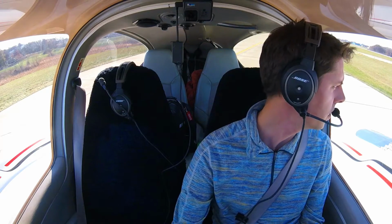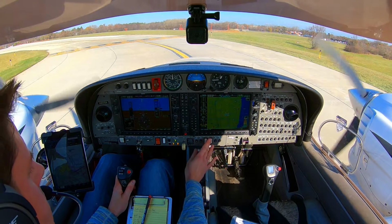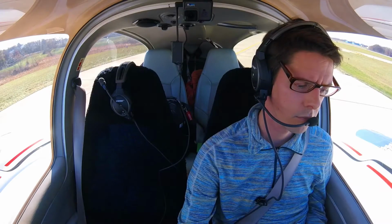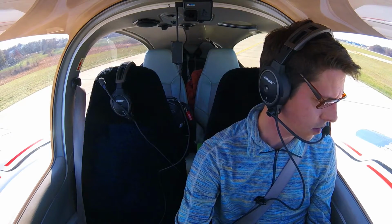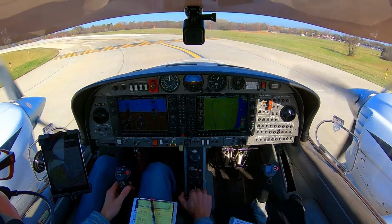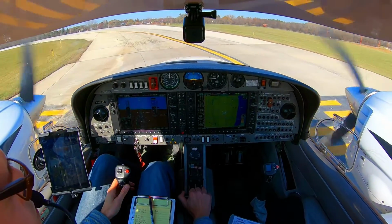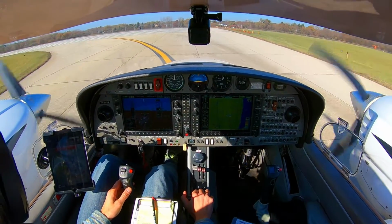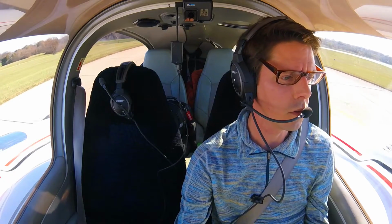At Tower, 2 Sierra Alpha is ready over at Alpha. 822 Sierra Alpha, Waukegan Tower, roger, hold short for landing traffic. Holding short, 2 Sierra Alpha. 2 Sierra Alpha, runway 23, line up and wait, say direction of flight. Line up and wait, going to the south, southeast today. Roger. 2 Sierra Alpha, runway 23, make a left turn out to the southeast, clear for takeoff. Left turn out to the southeast, clear for takeoff, runway 23, 2 Sierra Alpha.